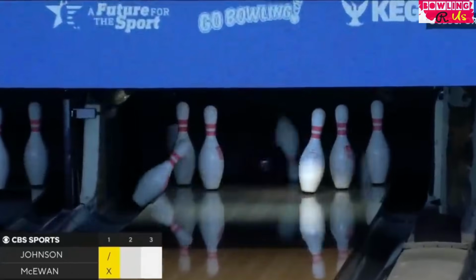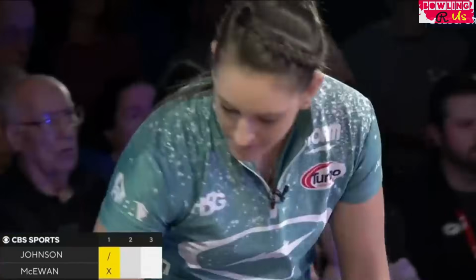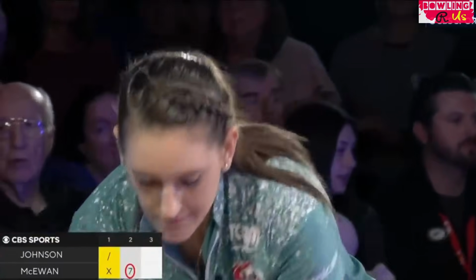First crack of the left lane. Uses some power there, going for that 1-3 pocket. Ends up with a tough split. We'll see how she handles the 4-6-10.